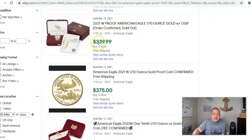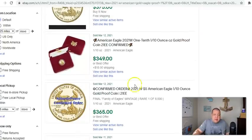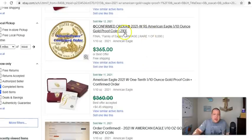Sold out at the mint. So these coins, the 1/10, have sold for these amounts of money. We have a buy it now for $339.99. This one right here is at $375. $349 right here for another confirmed. This one here, confirmed order, $365. So let's say, for argument's sake, let's just use an average of $350.